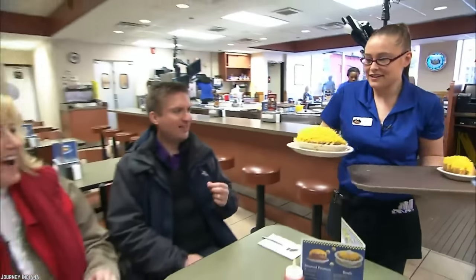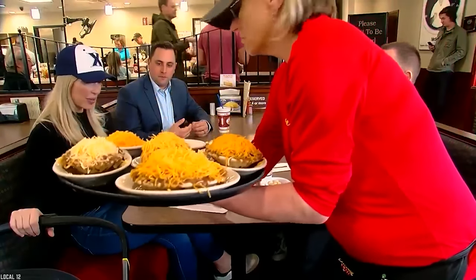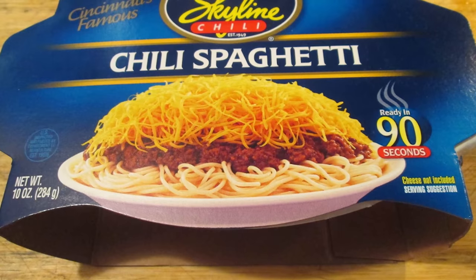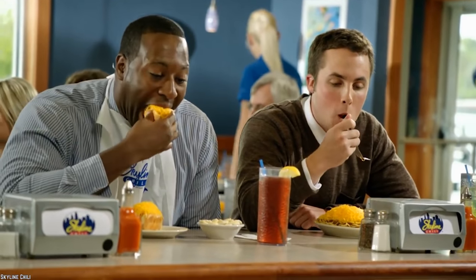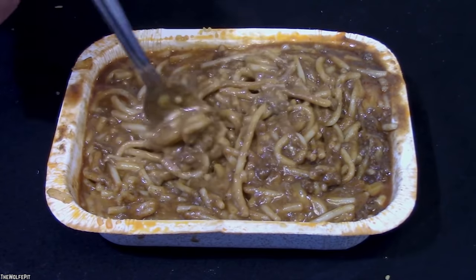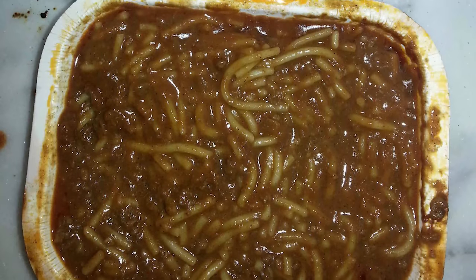After achieving much success with their chain of restaurants, Skyline Chili has also ventured into the sale of canned chili sauce and frozen meals. The picture depicts clearly distinct layers of spaghetti, their famous chili sauce, and a mound of grated cheese on top. But alas, this pre-cooked chili spaghetti meal is far from the picture shown on the box.